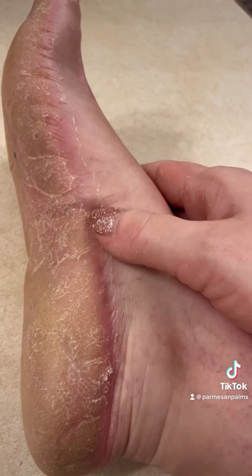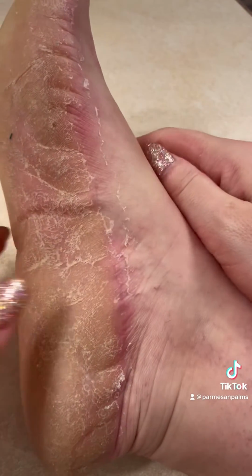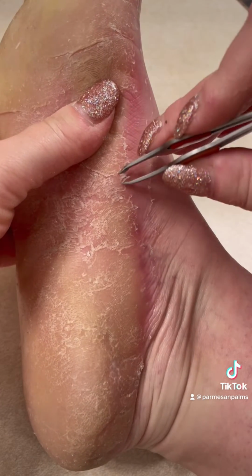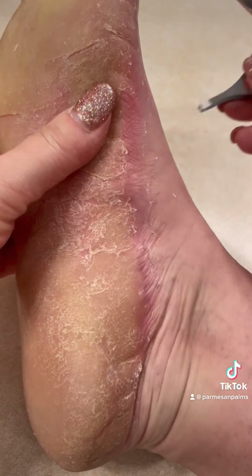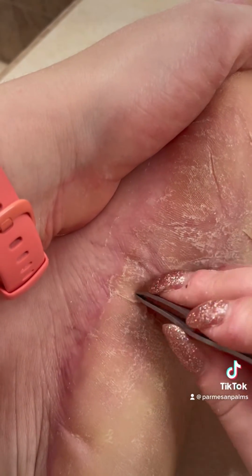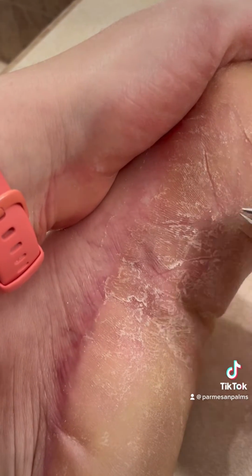But the callus itself isn't coming up. It's not prone to peeling, maybe a little flaking. I can't really get a good hold of it with my nails because I have gel polish on. But if I take tweezers and come in here and try to pull it off, you'll see that it's just a little dried out and flaking up, but no peeling. My other foot has more flakiness going on in this middle part. But again, if I come in with tweezers and try to get it up, there's no peeling.